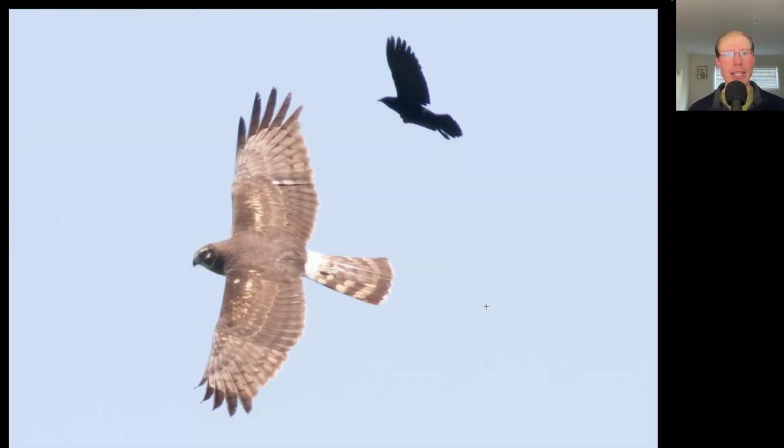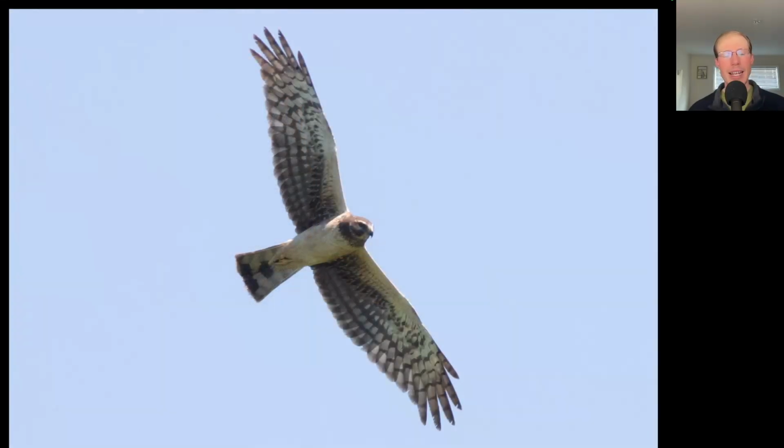Looking at the shape, we see a long tail, and we see kind of long, thin wings, and we see a white rump on this bird, making it a northern harrier. You can see it's being harassed by a red-winged blackbird that's trying to chase it away from its nesting territory. And as the harrier turned and showed the underside, we can see that it has actually no streaking at all to the breast and very plain in the patagial areas, making this a juvenile.